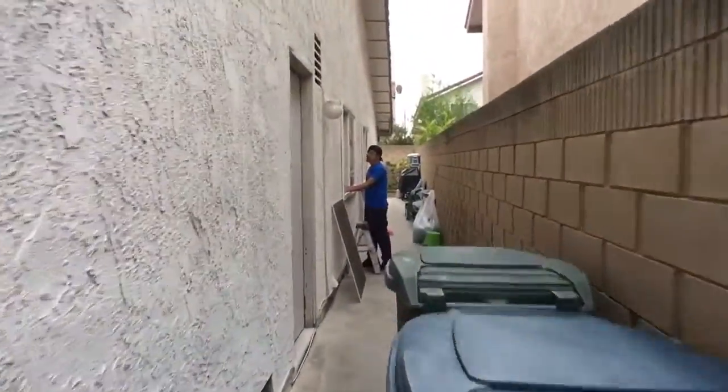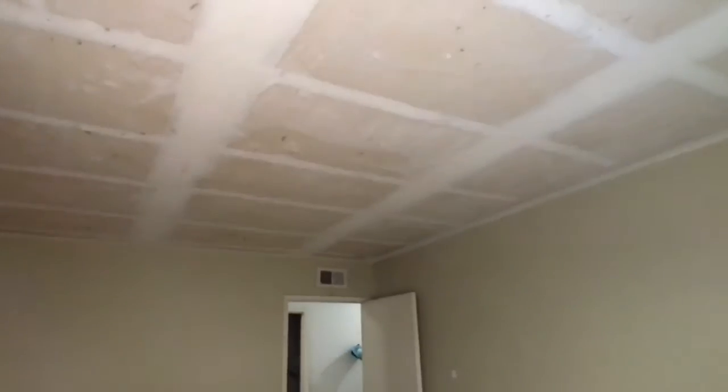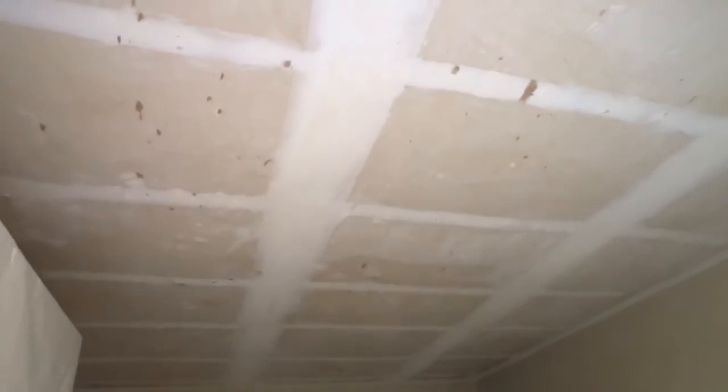So here we got Chris. He's been slaving away since the wee hours of the early morning. What we got going on over here, Chris? We're removing popcorn ceilings. So we just got done removing the popcorn here. Now, some may ask, why? Why do you guys do this besides the obvious? So tell us, Chris, why would a seller want to consider getting the popcorn removed prior to putting the home on the market? Well, popcorn ceilings are one of the major interior items that home buyers will be noticing.